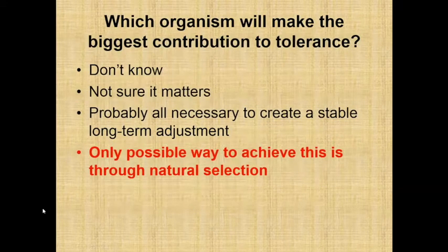The question is, which of these three organisms will make the biggest contribution to tolerance? That's the ability of the bees to withstand the combined effects of all three organisms. And we don't know. And from the practical point of view, I'm not sure it matters. If you just want resistant bees, it doesn't really matter.